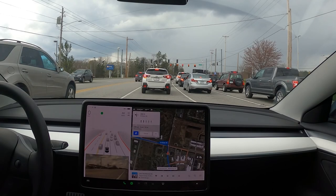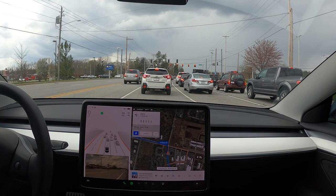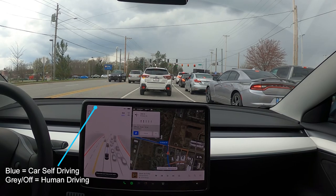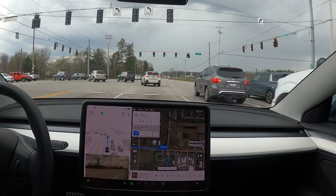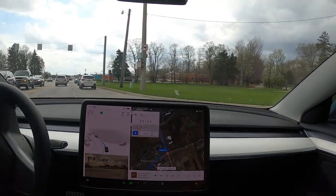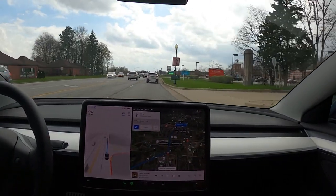Today we are going to do some FSD driving around Mishawaka, Indiana and South Bend, Indiana and see how it handles the traffic. We're also going to do this FSD driving with waypoints. I got three locations selected. We'll see if it follows along or if it errors out.